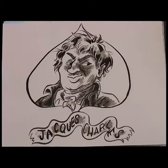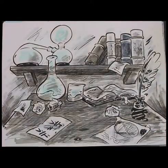So, can you show us how wind works? Not exactly, but kind of. What? And here we are in my laboratory. If you want to know how wind works, you need to know how gas works first.